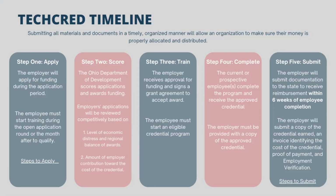Step three is the actual training. So the employer will receive approval for the funding. You'll get an email from the Department of Development. They'll want you to sign a grant agreement and accept the award. So all that entails is going back into your TechCred site, accepting the award agreement, signing your name again, and submitting. If you don't do that grant award agreement step, your application will be canceled and those dollars will be reallocated. So if you're still planning on training and you get that award acceptance email, make sure you log into TechCred and actually accept the award.